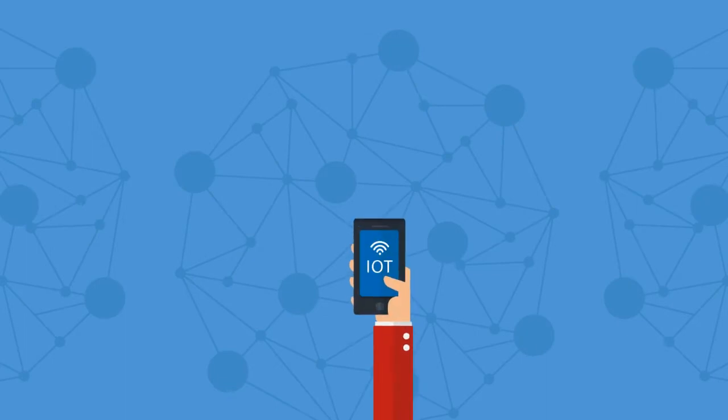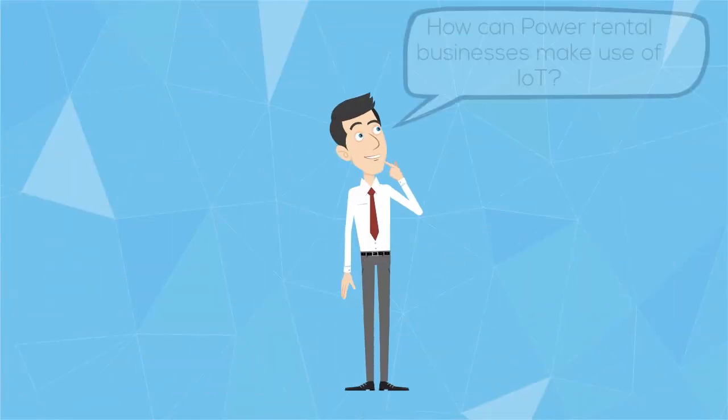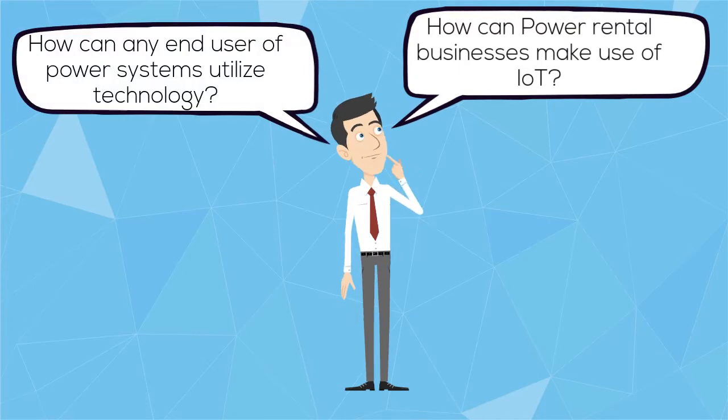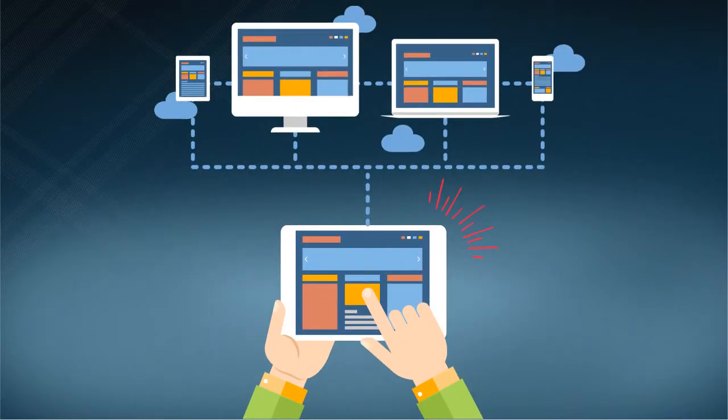With the current explosion of technology in all fields, and specifically that of the IoT industry, how can power rental businesses make use of that? How can any end user of power systems utilize technology? The answer lies in remote monitoring solutions.